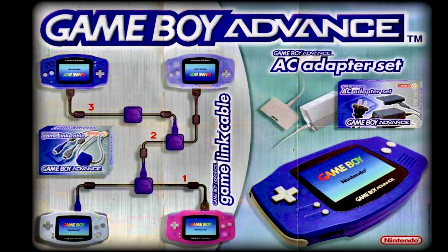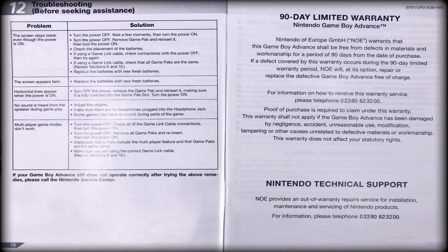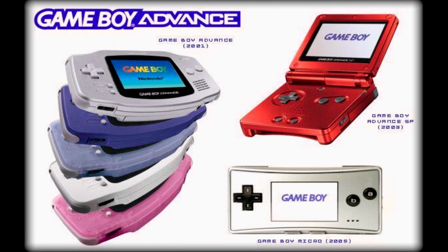However, before the wireless option became available, the multiplayer fun required this octopus-inspired routing of cables to join the pre-internet era of face-off gaming. Finishing up with a troubleshooting guide and warranty information, the instruction booklet remains a wonderful reference document.